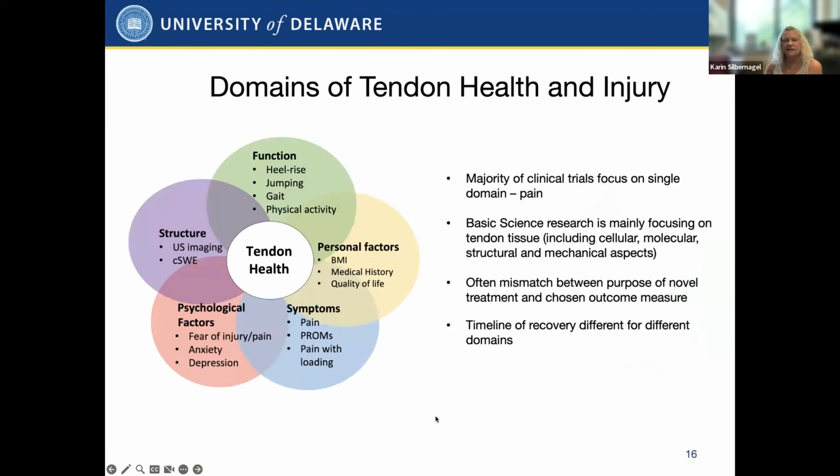So this is what I presented the last time, and I think how we look at things. We try to think about tendons not just from injury, but from tendon health. So we think it's really important for any kind of tendinopathy injury to look at structure, but also function, symptoms, and consider personal factors and psychological factors.